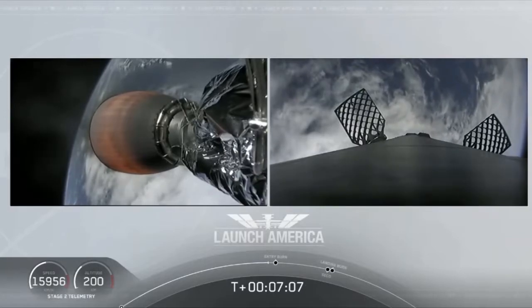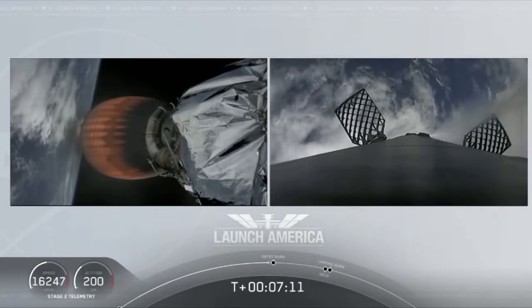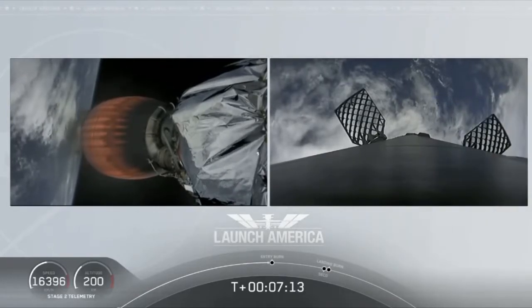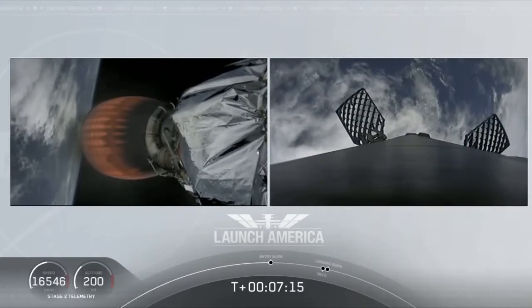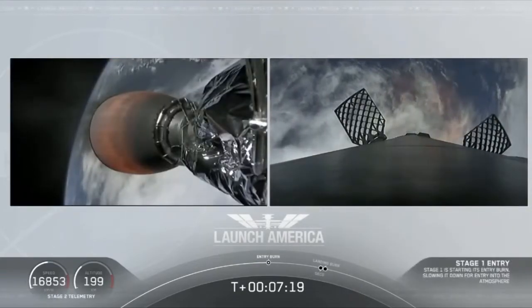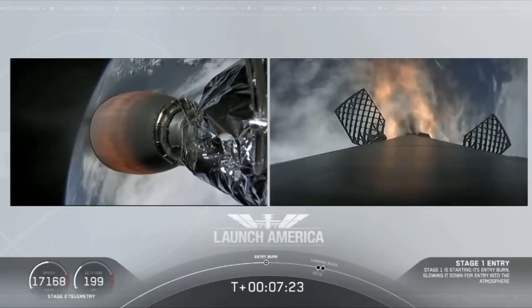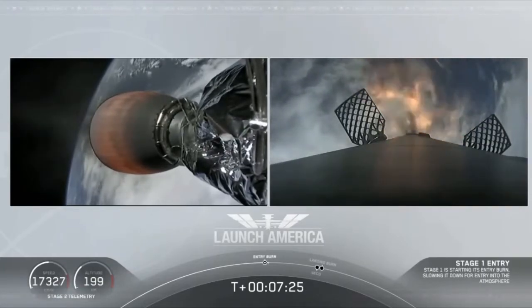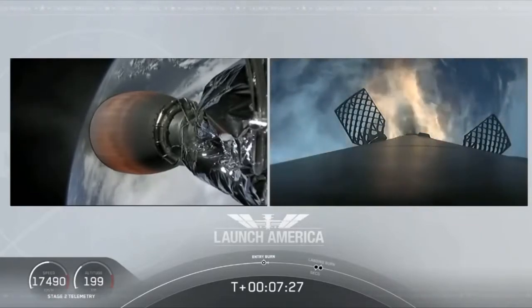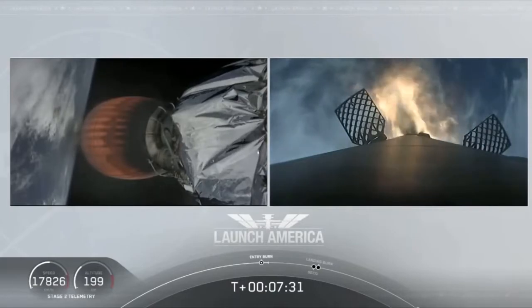Just about 10 seconds away from that first stage starting that entry burn on your right screen. We should be able to see that view live. "Stage 1 entry burn startup." And there is that entry burn beginning. This burn lasts about 36 seconds long. "Stage 2 FTS is safe."